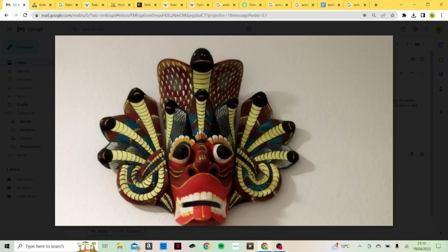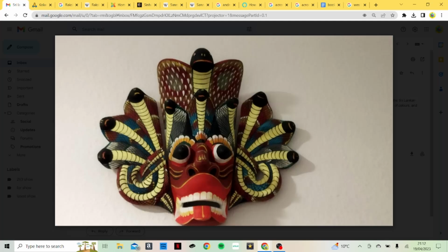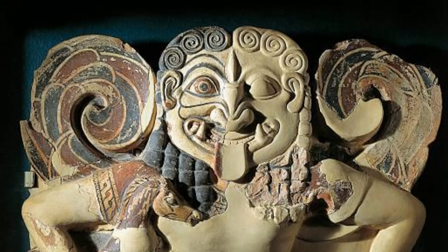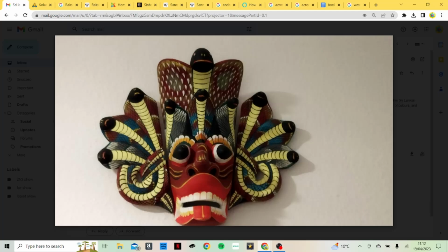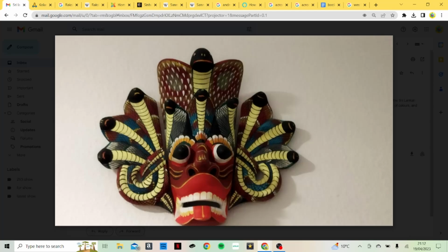And obviously Sri Lanka is an island just off the southeast coast, I believe, of India. Obviously far removed from, let's say, the Mediterranean. But they also have this similar motif going on, this depiction of a demon being something with a buck-toothed, wide-grinned smile, with the tongue sticking out, of course, and the snake for hair, or snake headdress motif.